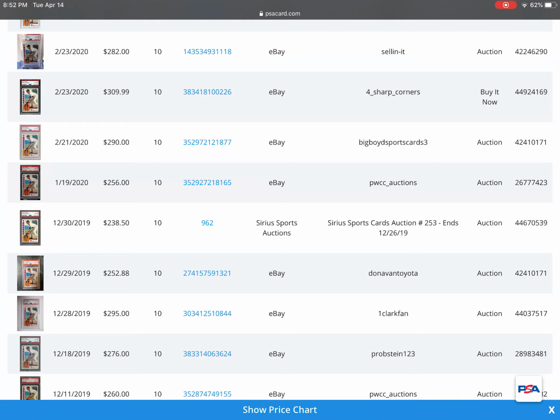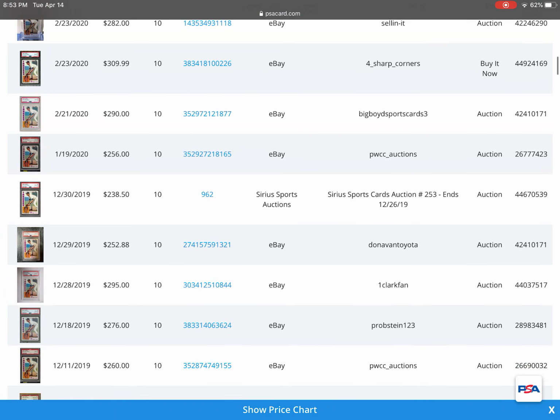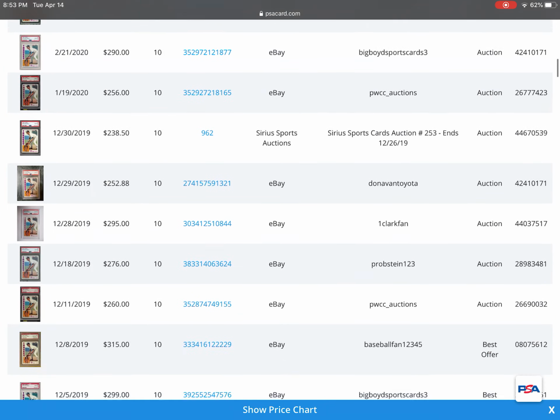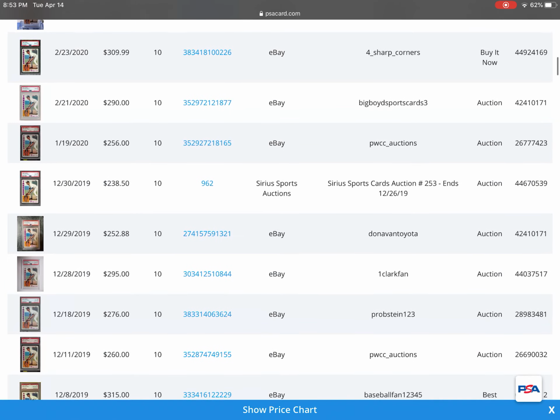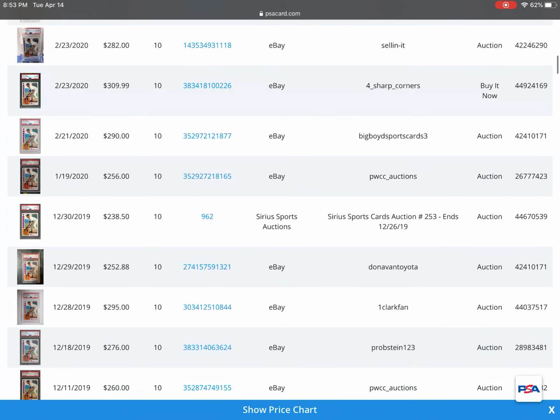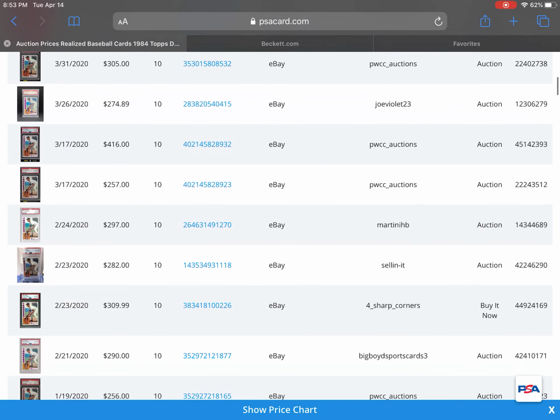So people know that, so they don't bid as high. If a card goes for like 300 on eBay, it might go for 270, 260 on an auction because you have to pay that fee. Some of them have a 1% insurance, shipping, the whole nine yards. So this calculates that number and gives you a total amount, and you can see here, Sirius was actually pretty cheap, so it may be something to look into. I buy off of there a lot.